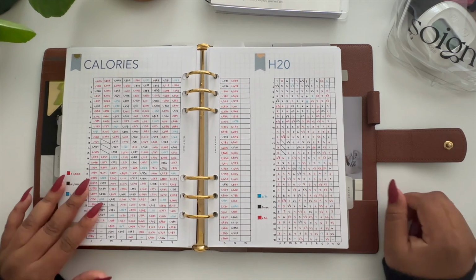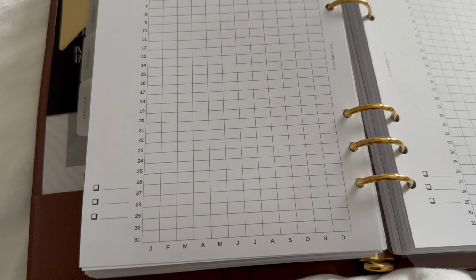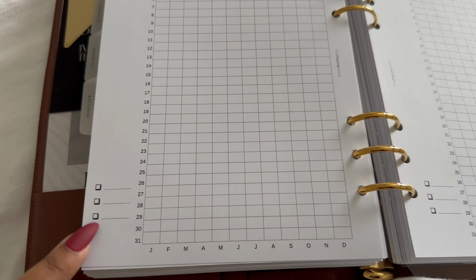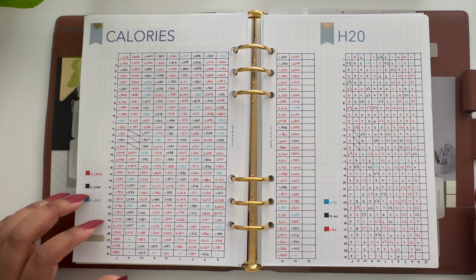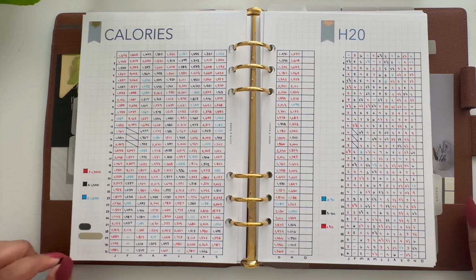Next, you have your yearly calories and water logs. For calories, I have 3 check boxes, one for you to write your target number, one for too few, and then one for too many calories. I like to color code here. It just makes it easier to monitor my progress and see trends from month to month.